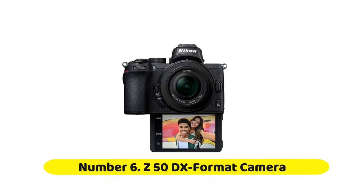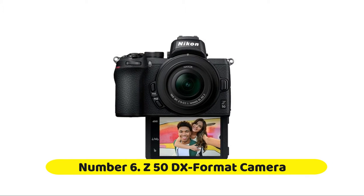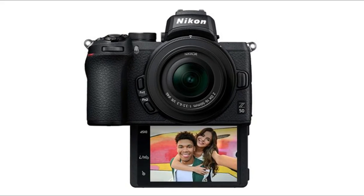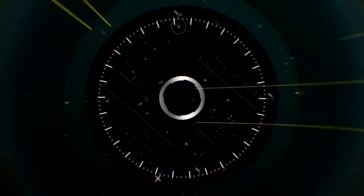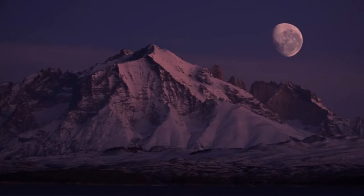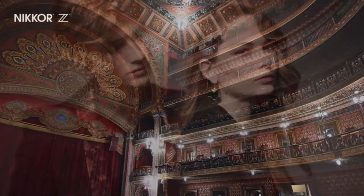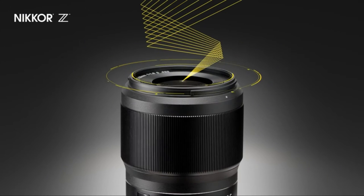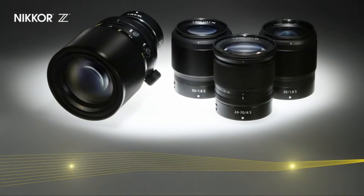Number 6. Z50 DX-Format Mirrorless Camera. The Nikon Z50 is a 20.9MP mirrorless camera, the first time the company has put an APS-C sensor behind its new, larger Z lens mount. The company says the camera is designed to attract a generation of users who don't consider themselves to be photographers.